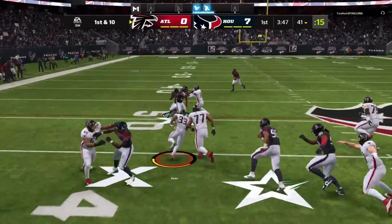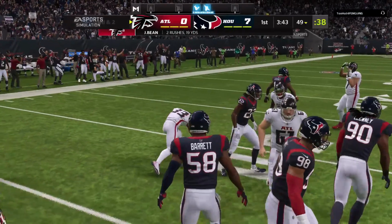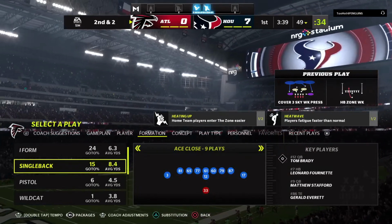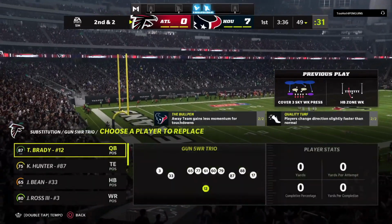Right back to him on 1st down. This will be stopped about 2 yards shy of the marker. 8-yard gain, 2nd and 2. The success there, Charles, coming on the outside of the field, the ground game. Curious to see if that continues as we progress.